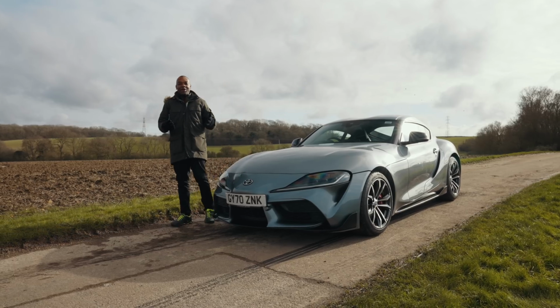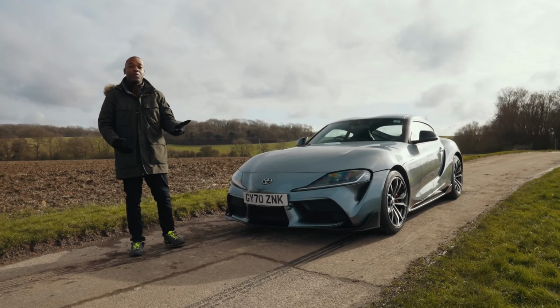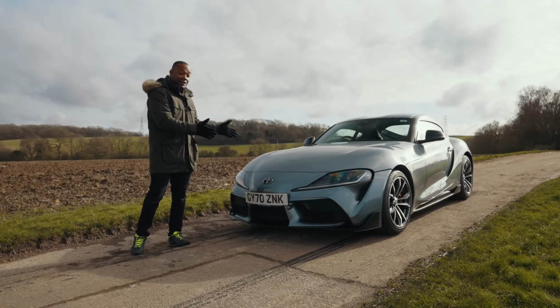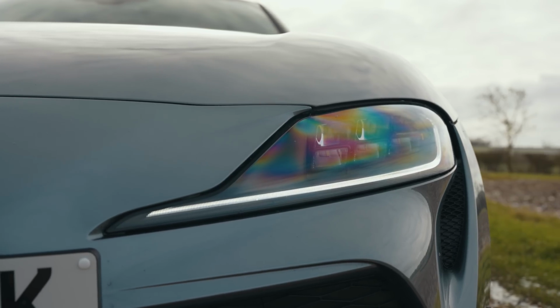Ain't no replacement for displacement. That's what they say, right? Well, not if you're Toyota, because in addition to selling their GR Supra with a big, powerful 3-litre engine, they're also offering this GR Supra with a smaller, less powerful 2-litre engine. And that raises 3 very important questions. Why? What for? And, huh?